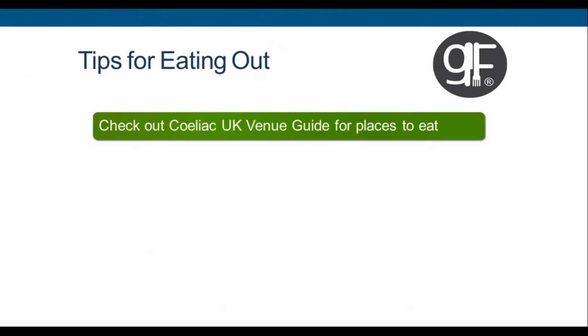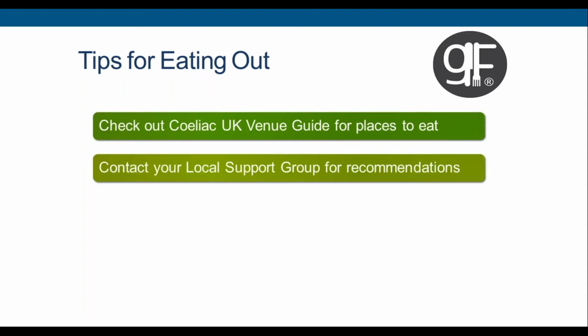So as we've discussed on the Gluten on the Move app and on the website, there is a Coeliac UK venue guide, which you can look for, which is recommendations from people with coeliac disease. You can also look for this GF symbol, which is shown in the top right here. This symbol identifies restaurants and cafes which have been audited by Coeliac UK and have been shown to provide an appropriate gluten-free menu. They also look at the preparation process to ensure that it's made in a gluten-free environment.